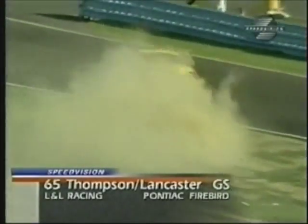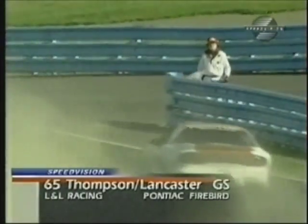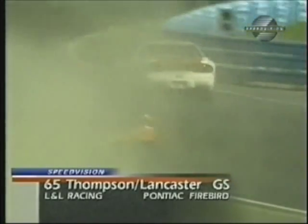Well, this happens on a restart, especially in turn 1. Guys go down there about 5 cars abreast, brake too late trying to pass, and you get bumped off in that dirt. The number 65 Firebird slides through the gravel trap, which does exactly what it's supposed to, slow the car down and allows them to get it back on the racetrack. Now we'll follow the race leaders and take a look at the gap.